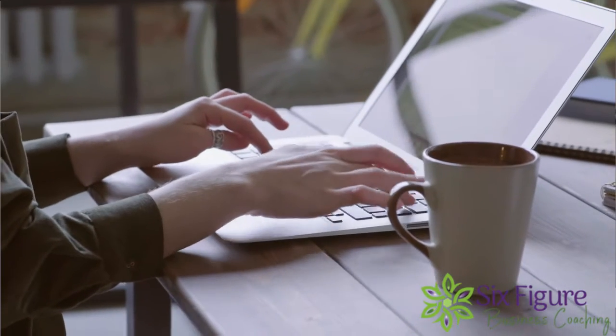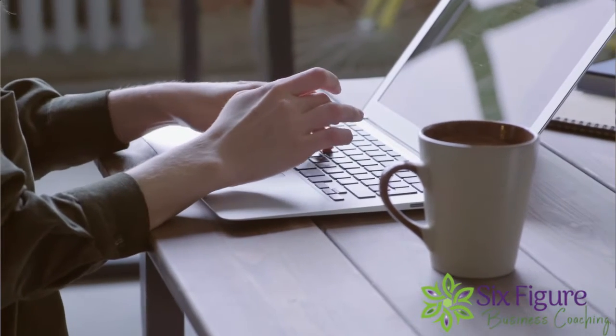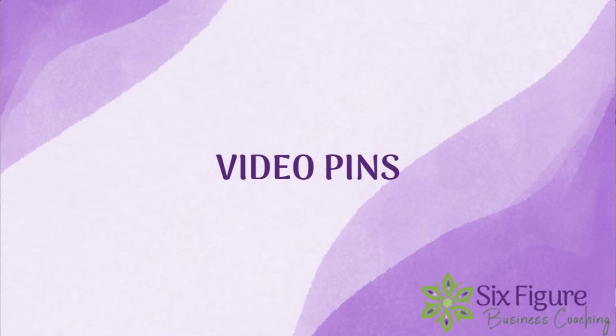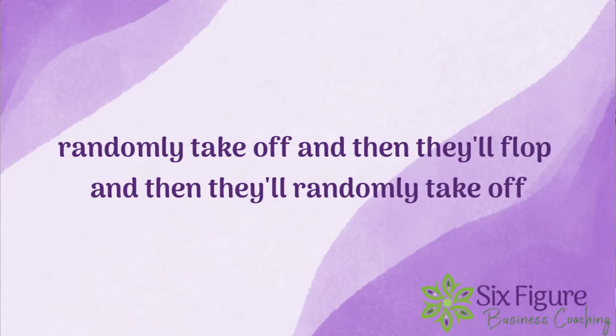So you can link up those pins to YouTube. So this is a way to repurpose content. You can go and create 10 pins for one YouTube video. And so those are standard pins. You have the image. Please put text over the top. Don't just do an image. Text over the top. And then there's video pins. In my opinion, they'll randomly take off and then they'll flop. And then they'll randomly take off and then they'll flop. So I personally don't like video pins.